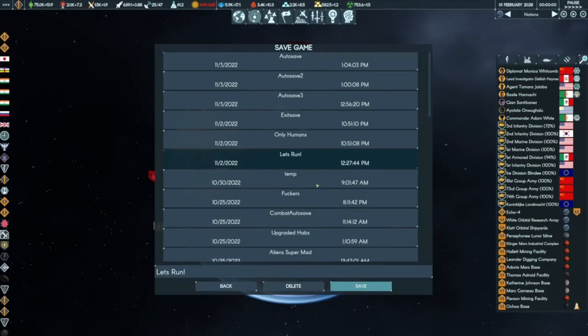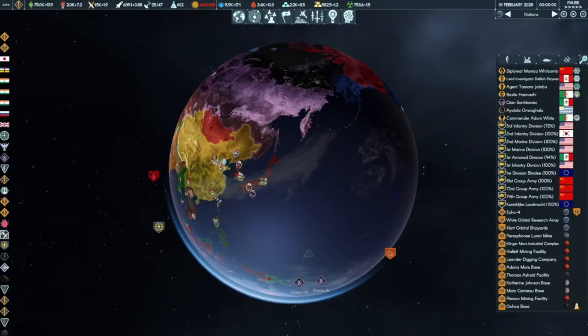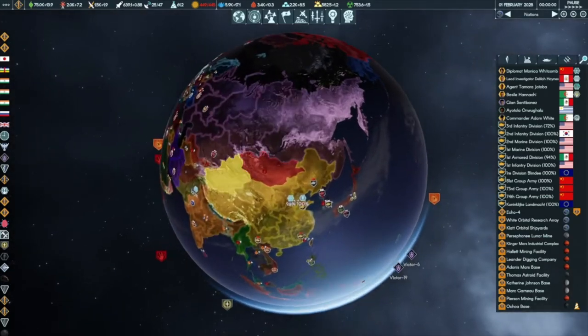Let's run. Because fleet combat seems, I don't know, scary when you haven't done it before. I was trying to see if there's an easy way to do this, but I don't think there is. Well, maybe there is. Alright, well, let's give it a shot. So we saved it. We can leave combat.